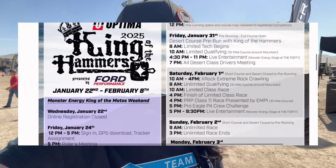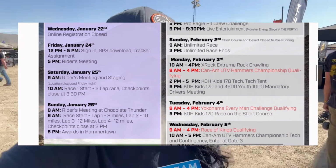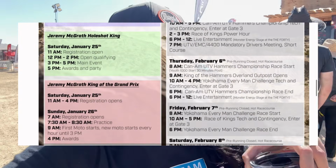There's an extensive schedule of what happens every single day here in Hammertown. Today is Thursday, so the side-by-sides are racing. I can look back and see which classes are going today, as well as tech. Everyone racing tomorrow in the Everyman's Challenge is teching today, I believe. Again, I don't know a lot of the race lingo, but we are getting more and more familiar the more times that we come out to KOH every year.